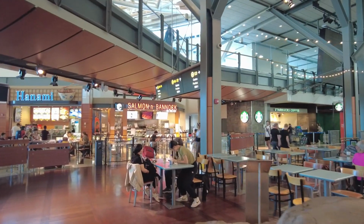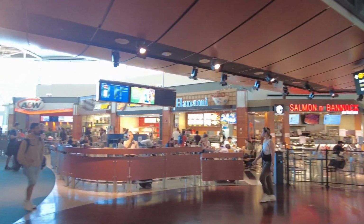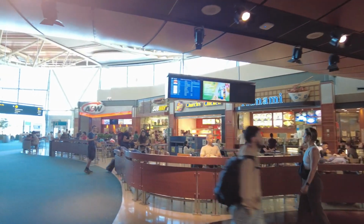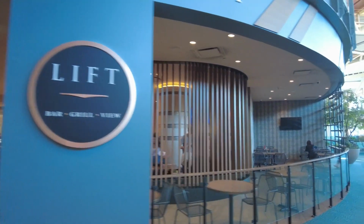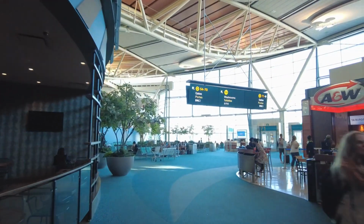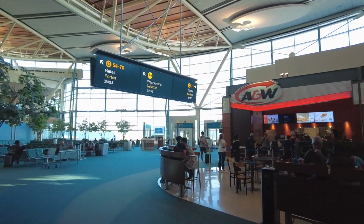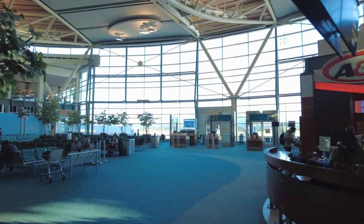And then there's the food court. We got a Starbucks, a salmon and bannock, Hanami, Church's Chicken, Subway, and an A&W. And then we've got the Lift Bar and Grill. And I think that's about the extent. Just around here now, it's just the gates. I must say A&W is a very good burger. I've always liked an A&W. Can't go wrong.